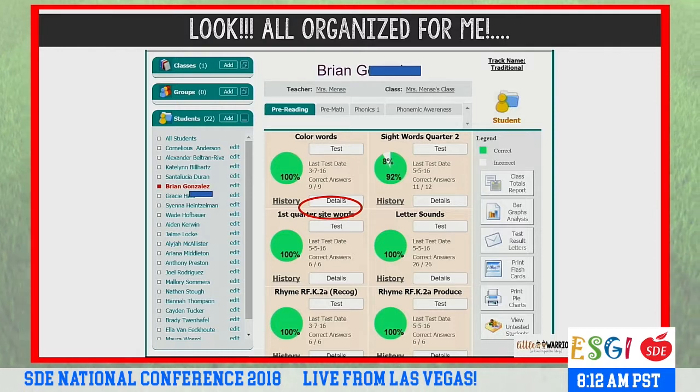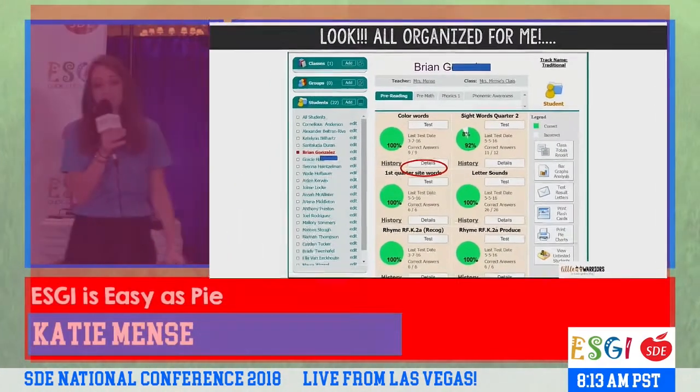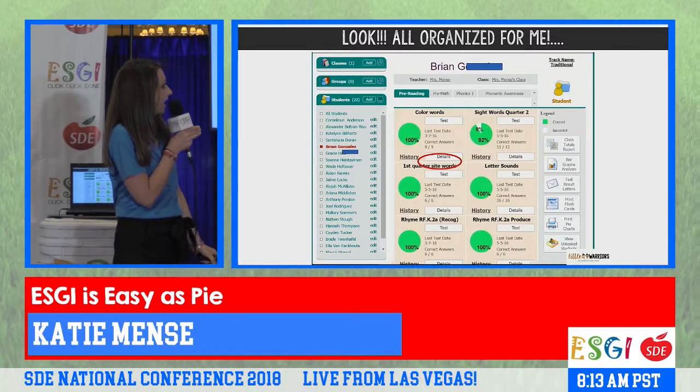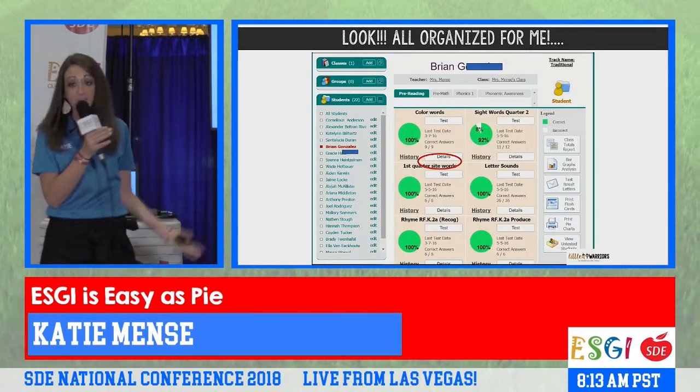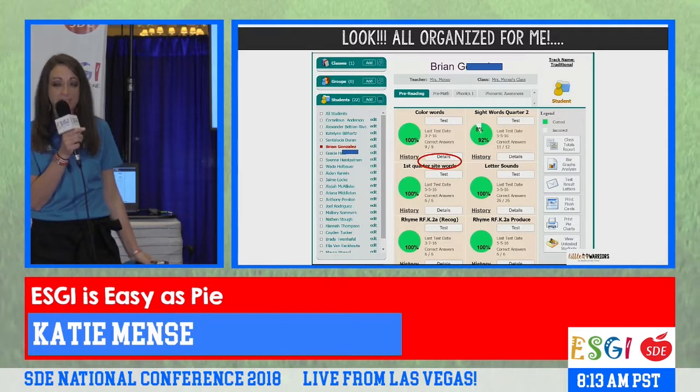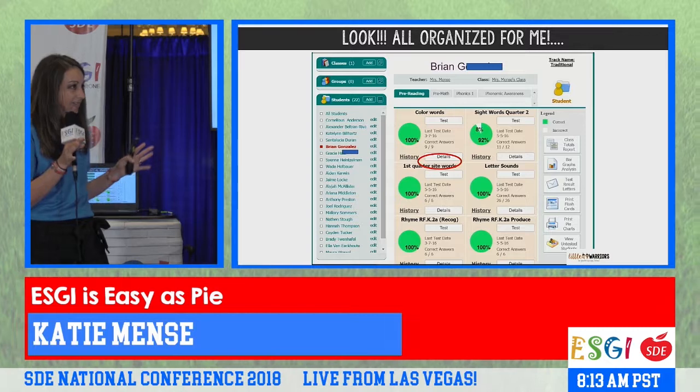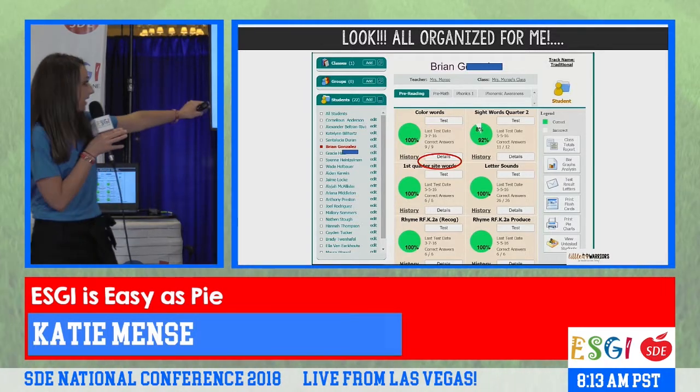So this is what it looks like when you go to ESGI on your main page. You have all of your students, and over here you click on a student, and it shows you graphs. The student I have chosen has mastered a lot of the skills, so I can easily see that we need to go back to second quarter sight words, and he still has a couple of those that he has to master. So I don't have to keep track of any paper. I don't have to keep track of anything. It's all right there for me.